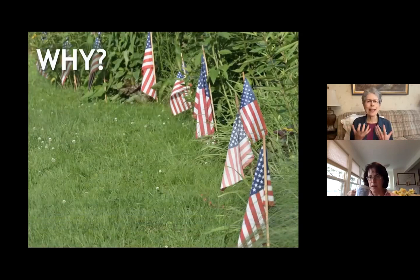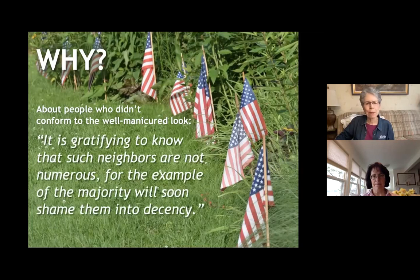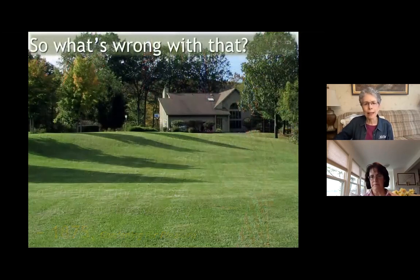So why is it that people feel compelled to have this lawn, and how is it viewed as the all-American thing to do? Well, here's a quote about people who didn't conform to that well-manicured look. "It is gratifying to know that such neighbors are not numerous, for the example of the majority will soon shame them into decency." That was written in 1875. And so we've really been brainwashed for a long time to think this is the way we should landscape.